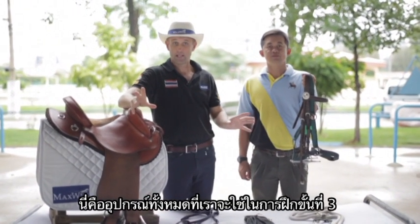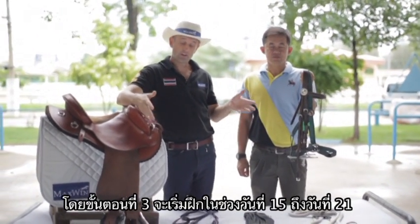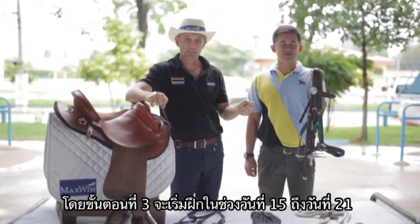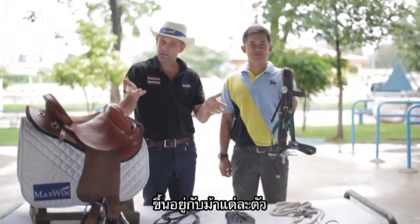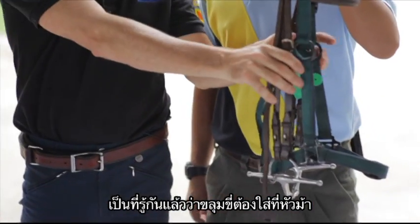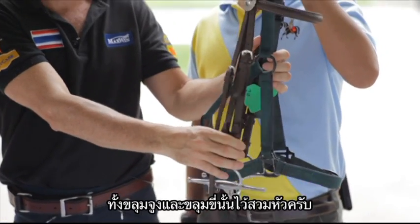This is all the gear that we're looking to use for the third stage. The third stage is in about between day 15 to day 21, depending on the horses. Some can be longer, some can be shorter. So we're assuming the horse's head is actually inside the bridle, the head collar and the bridle.